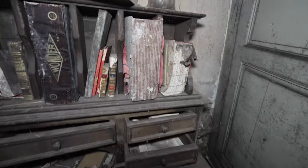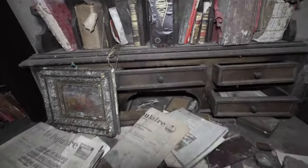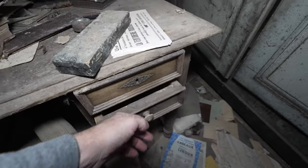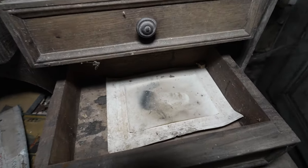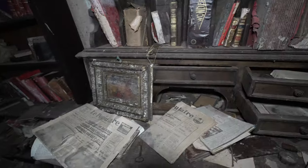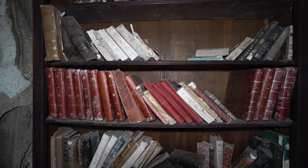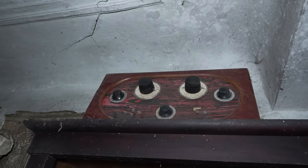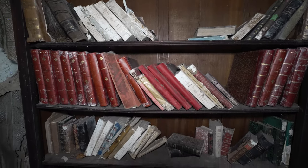Look at all the decay on the books. And the cross there. Not much in these ones. There's photos. Jeez, photos though. Oh yeah, there's a photo in that drawer. Envelopes. These are all rotting away. Magazines and books just rotting away. It's like an old radio up there of some sort. Books haven't been touched in so long.